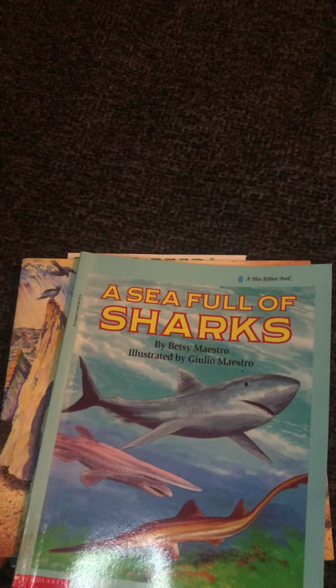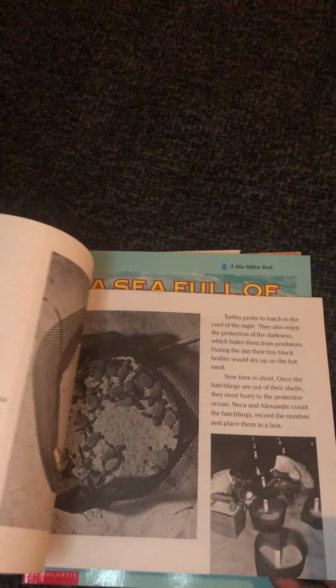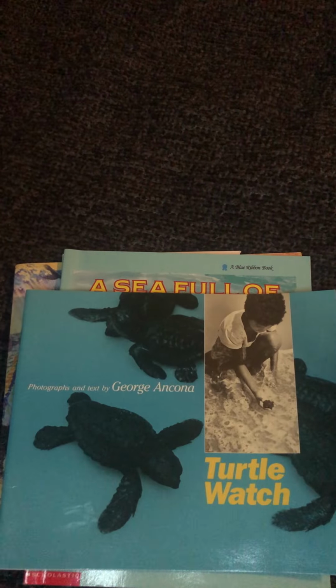This is a very good book about sharks. It gives the anatomy of sharks and much more information. So, good book. He liked that one. Turtle Watch. This is a black and white, but nonetheless, it's a good book.